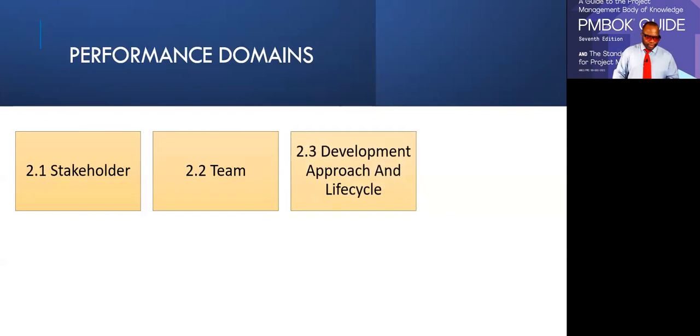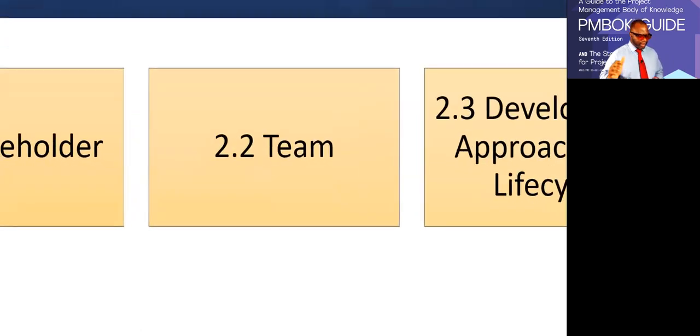All right, let's move on to the next one, because we're moving from here to development approach and life cycle. And there are a few things that I would say read up. Actually, let me focus before we jump into development approach. Let's solidify team. Okay, I want to do it quick, but I also want to do it thorough. So let me just break this down for you real quick.